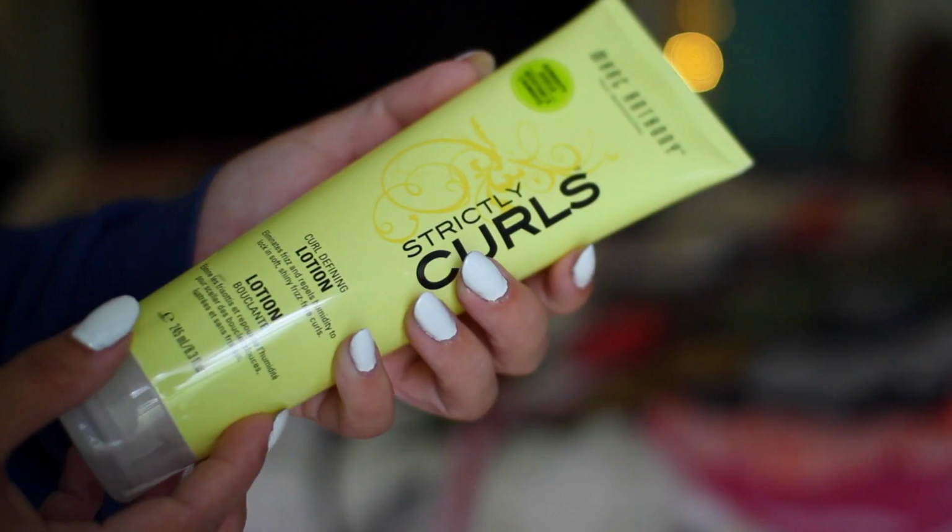When I am using a scrunching gel, I will use the Strictly Curls Curl Defining Lotion. If you have a bit of a natural curl like I do, this will just kind of help amplify that, and it will also help eliminate frizz in your hair. I think that is a great option if you're really looking to grow your hair, you still want to style it pretty cute, but you don't want to use heat. Then I would highly suggest investing in some sort of a curl lotion.